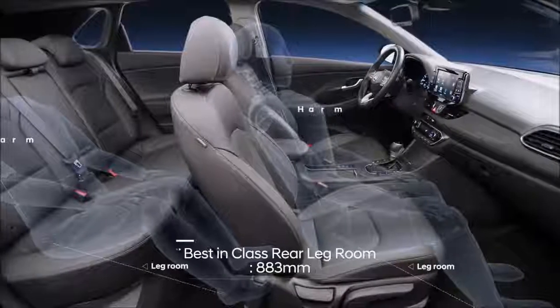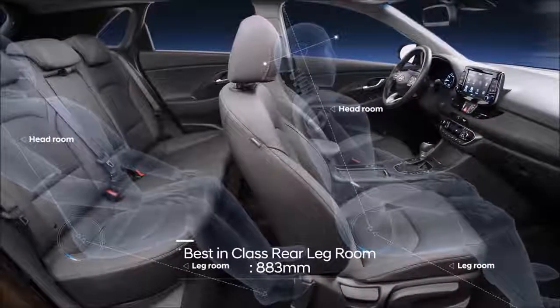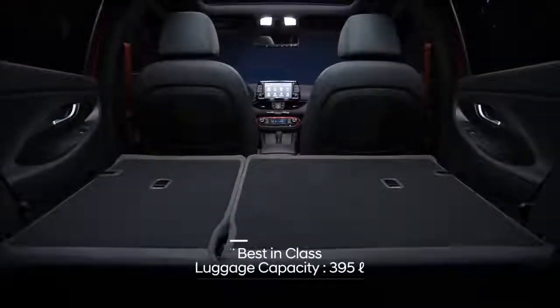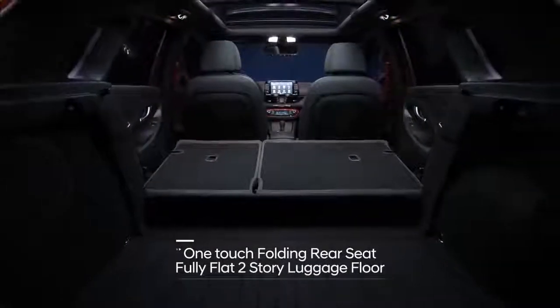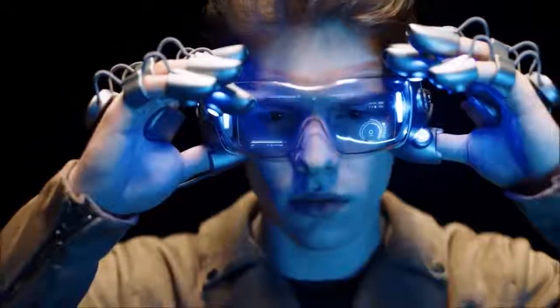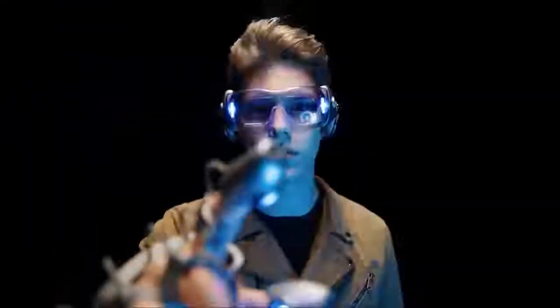The new i30 features the largest backseat area in its vehicle class. But that doesn't mean a smaller trunk. And it even comes with one-touch folding. Now step into the new i30 and drive. Let this dependable companion take you wherever your heart may desire. Enjoy a fantastic driving experience.